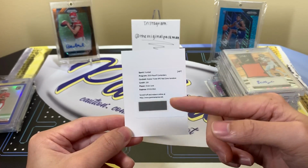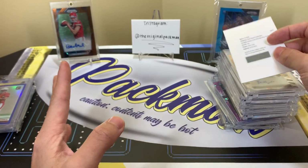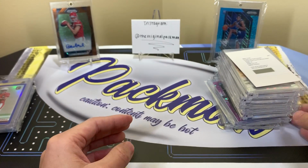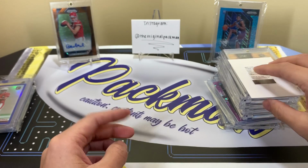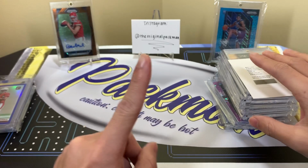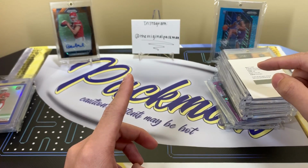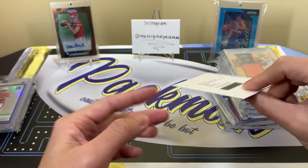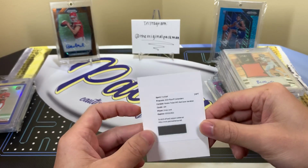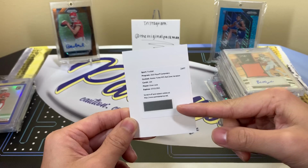Also, keep in mind that this Drew Lock is number one here in terms of cards I have, but it is not number one if I was including all my cards. So if I had all my cards, number one would be that Zion National Treasures RPA. If you haven't seen that video, go check it out. From National Treasures, I pulled a monstrous Zion card, and that was huge. And number two would be, I think, this here, Drew Lock.